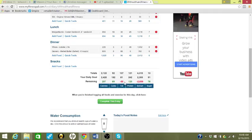Because of that half cup of butter, I'm over 55 grams of fat, which is a little too high. But I'm sure the sandwich didn't help either at 30 grams. So yeah. Anyway, that's that.